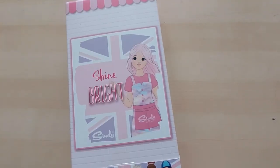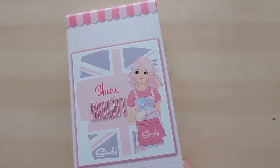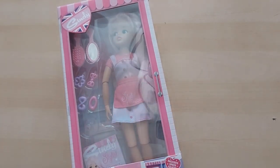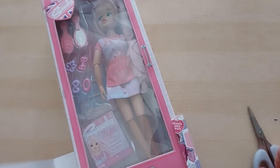On the back, we have our gorgeous artwork, and again, it's shine bright. Like I say, the artwork is absolutely stunning. And let's turn it over. So we've got like a little shop, basically a salon. So I'm just going to take the scissors to this bit, like I did last time, because I've learned it doesn't make much difference to that bit anyway.